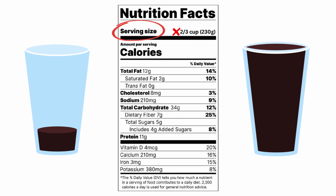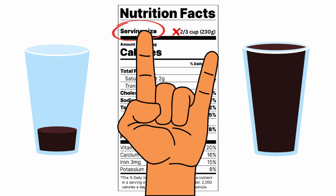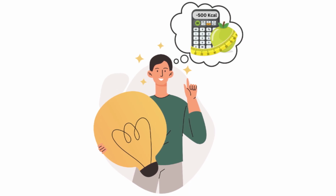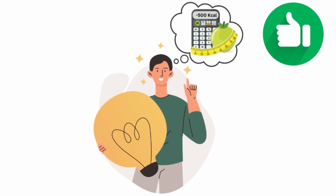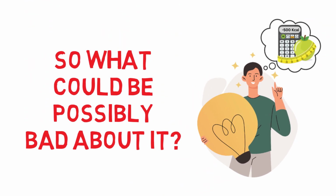That's why many people will use apps to get a ballpark number or even use scales if they really want to be hardcore. Now, as alluded to at the onset of this video, calorie counting may seem perfectly logical if you want to ensure you're meeting the calorie cutoff points for meaningful weight loss. So what could be possibly bad about it?